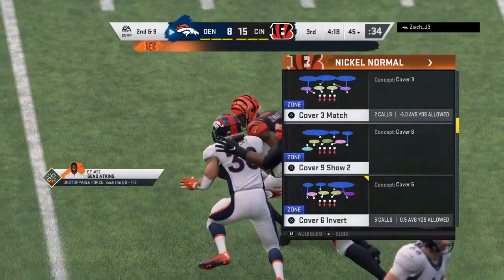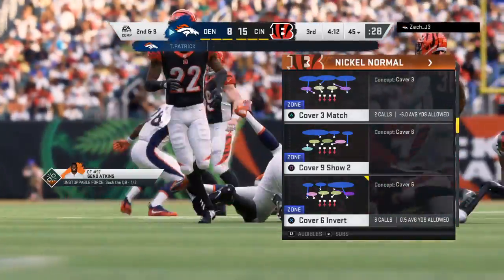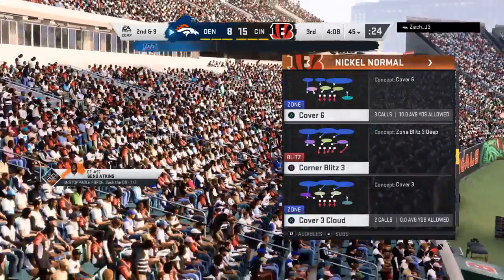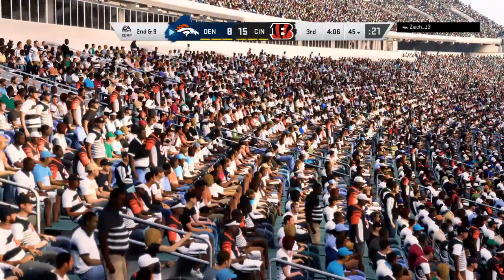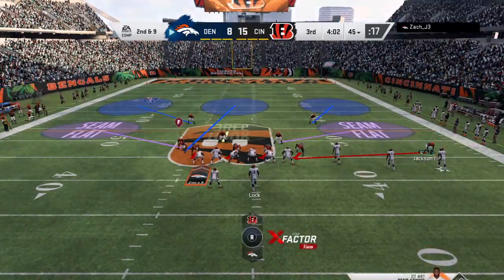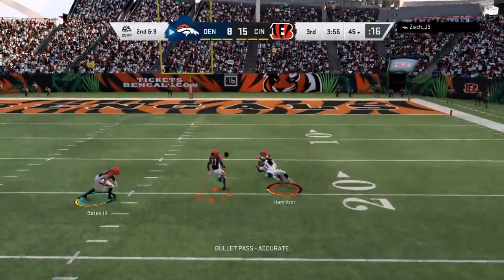Credit him with a 1-yard gain there to make it 2nd and 9. Second and 9 at the 45-yard line. Here's 2nd and 9, just a yard on that last run. On 2nd down, here's Locke. He's going to air one out.